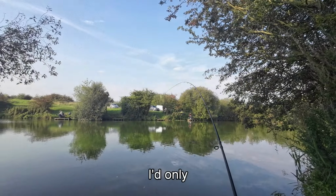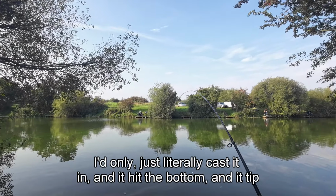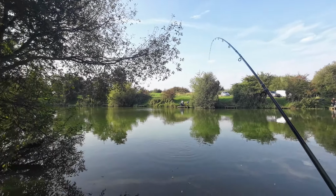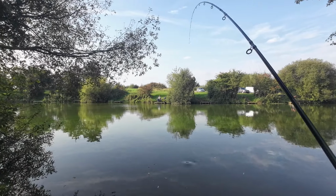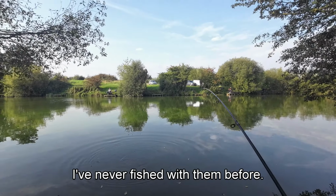Now, I'd only just dropped it in, Harry. I'd only just literally cast it in and it hit the bottom and the tip went round. Oh well, they're liking these 8mm wafters. I've never fished with them before.